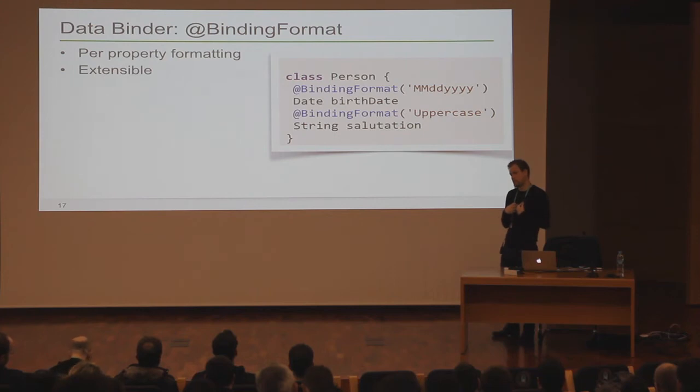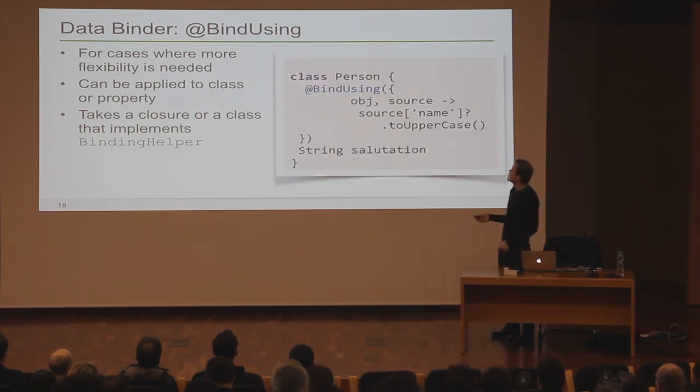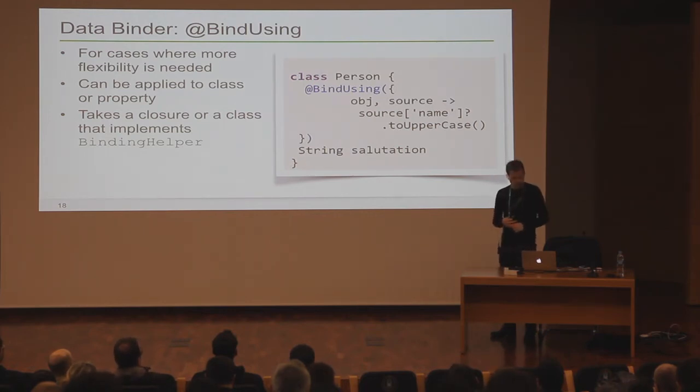So we wrote our own implementation that does that, and it allows us to do much more interesting things. So we can do per-property formatting. It can be extensible. We can use cool things from Groovy, like allow per-property customization of the binding from the binding source. So in this case, I'm making sure that salutation, Mr., Mrs., Doctor, whatever is uppercase. For cases where more flexibility is needed, that's quite handy. And it's a lot more flexible than the previous implementation and supports a lot more cases than the previous implementation.